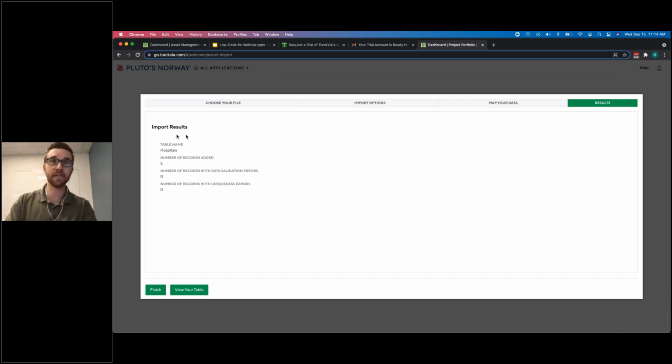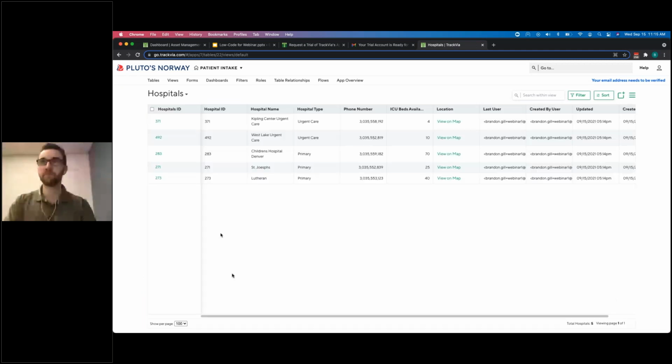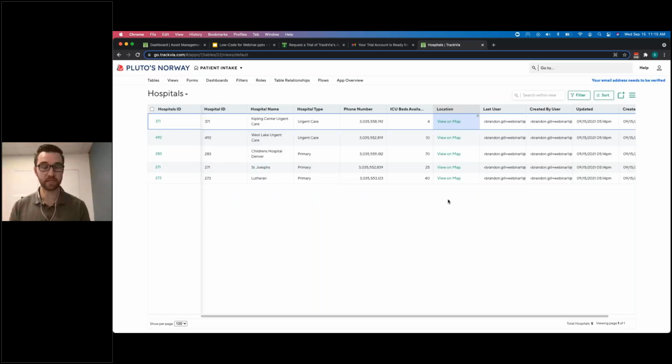So now I can see that the table is created as hospitals. I have the number of records added as 5. I have no data validation errors, so now I can view that table. Now I can see the table here. I've got all of my hospitals with their information filled in. I've even got a map type view where I can see the location based on the latitudes and longitudes that I brought in. So now I have this table in TrackVia ready to be used and ready to continue to build my application. Very easy to bring over, very easy to get started building your first application.